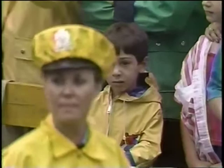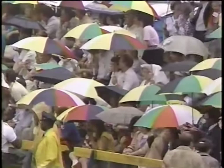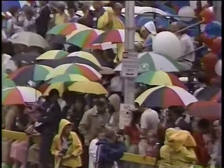That's a pat on the head from, I assume, his mother or father. There the umbrellas are back up again. Multicolored. Again, we have some dignitaries there, some official, some military people. There's one of the biscuits. She's enjoying it. She's got one.